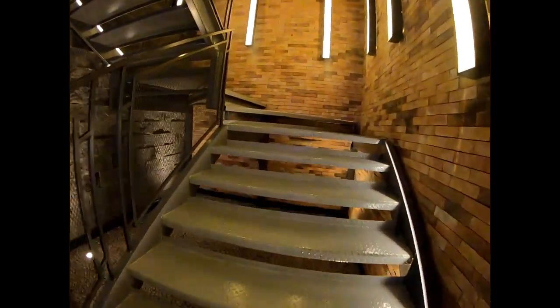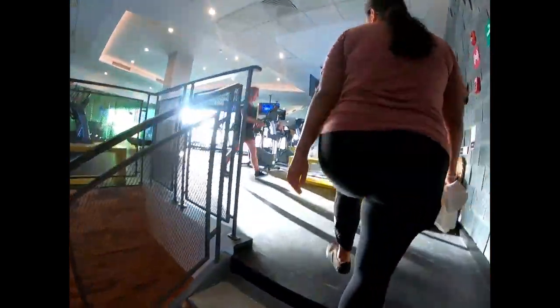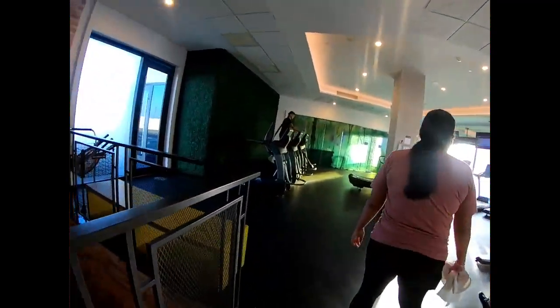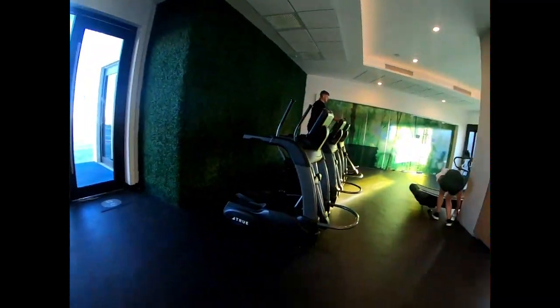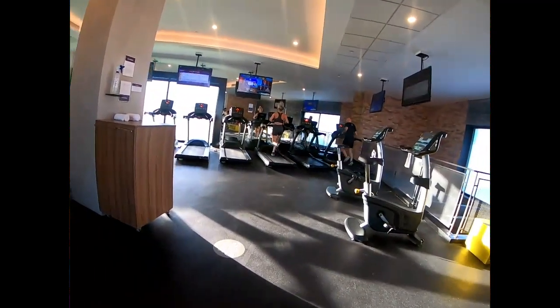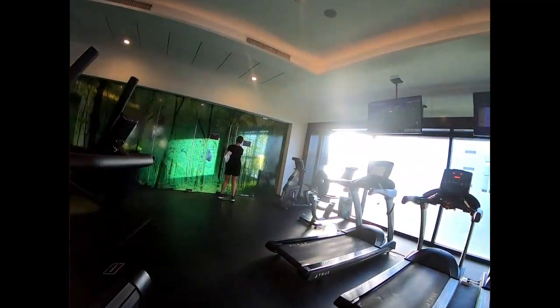So then we walked up this upstairs. Upstairs is mainly more cardio things. You can see they have treadmills, bicycles, ellipticals. They do have a lot of TVs, so you can always watch what they have there. It's very convenient. Right here in the room, you just open it up.